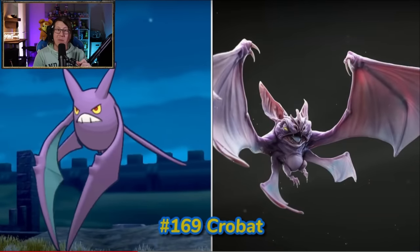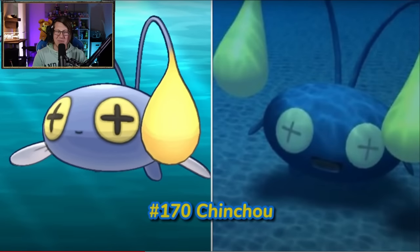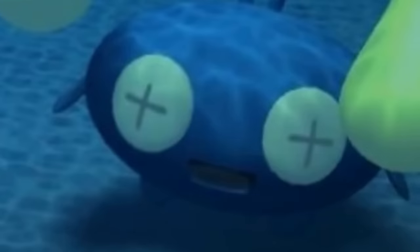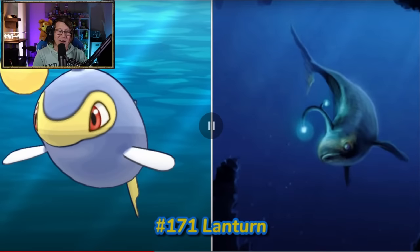Wow, okay. Crobat is very cool. If you remember Zubat and Golbat from the Kanto version, it's definitely following this same style. So Crobat is following that as well, which is very, very cool. I like that a lot. Very, very nice. Chinchou, I'm not sure about Chinchou's expression, but all right, there's not really much there to go on. The Lanturn, okay, Lanturn is very cool. That is a very, very nice image there. The artist has done an amazing job. Definitely got that anglerfish look onto it, which is very cool.